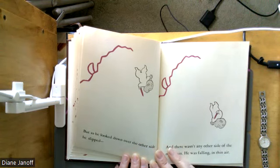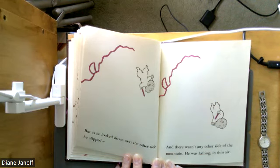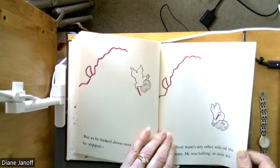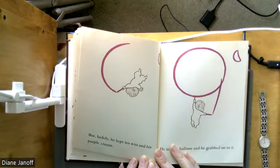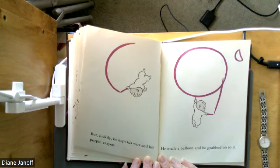But as he looked down over the other side, he slipped, and there wasn't any other side of the mountain. He was falling in thin air. Uh-oh. He was falling in thin air off the mountain. But luckily, he kept his wits and his purple crayon. He made a balloon and he grabbed onto it.